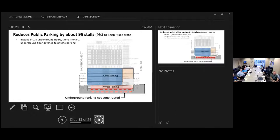Part of the reason for that is we just felt like it's too difficult to have visitors going and using parking that's underground. Next slide.